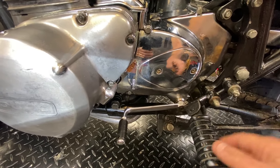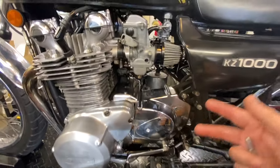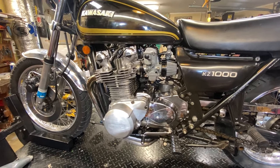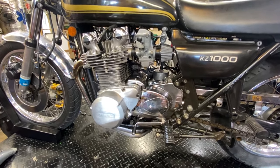So yeah, we got that done, but I just wanted to kind of show you that because this is going to be gone here shortly. It's pretty much done now. So this bike's going to be gone. So I kind of wanted to let you know what happened with that, but yeah, got it done.